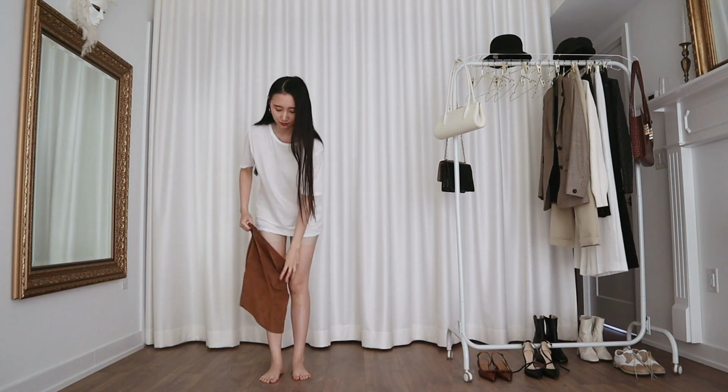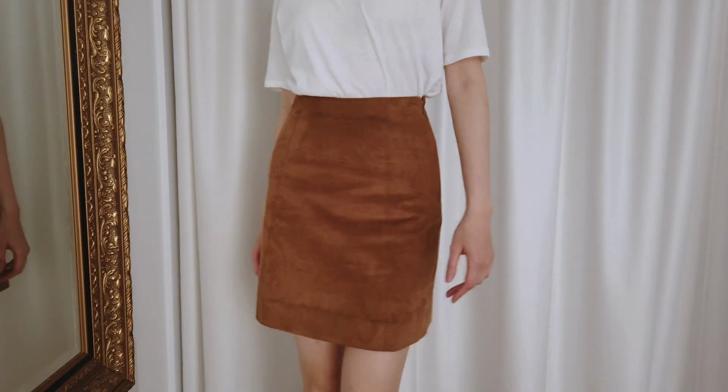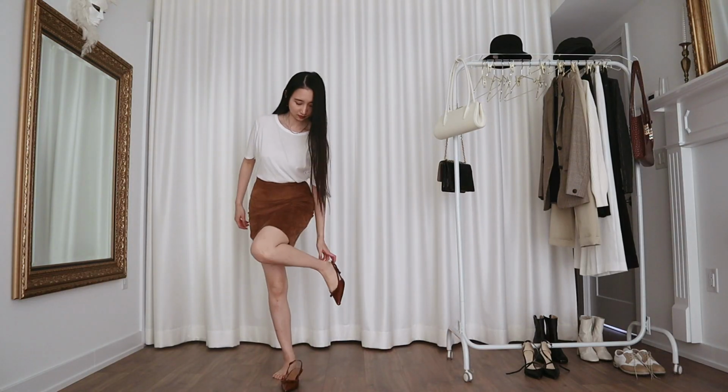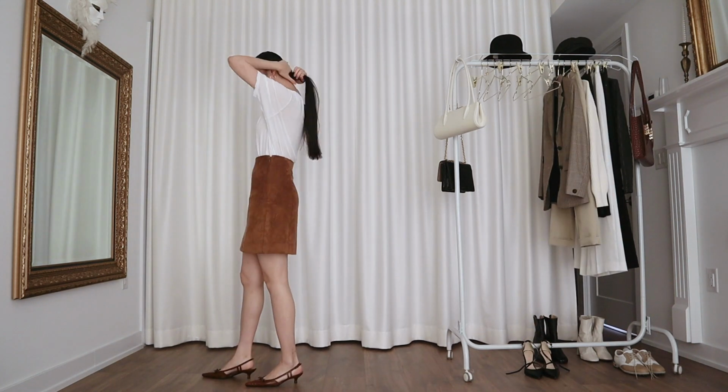For this look, I'll wear my white t-shirt with a suede miniskirt. I think the color and the material are both very fall appropriate. I'm pairing this with my brown croc leather slingbacks again, and I'll also tie my hair up.